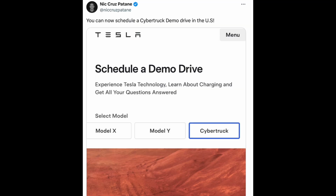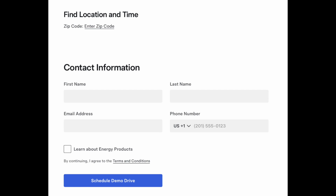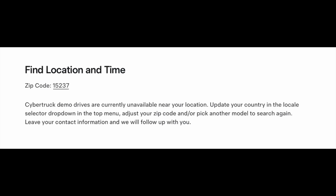Even if you weren't 100% on the Cybertruck, did you know this? Tesla just opened for the first time demo drives of the Cybertruck. So with zero commitment, you can plug in your zip code and see if there is availability near you. Now, I actually did this, and there are currently no available demo drives here in Pittsburgh, PA. So it does seem limited on your location, but the only way to know is to plug in your zip code. And now, again, you can test drive that Cybertruck with zero commitments.